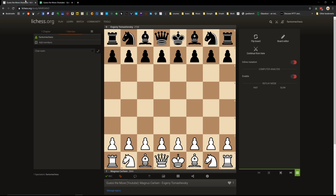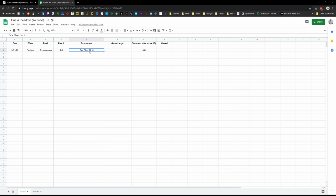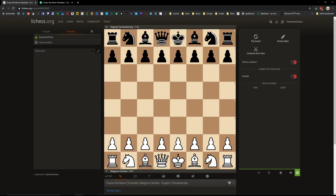Okay, and now it's time to get started. So this was a game, Magnus Carlsen versus Tomashevsky in Tata Steel 2016. And so I'll get my timer out. Probably be getting a lot of moves wrong. I don't even know if I'll hit 50% guessed.